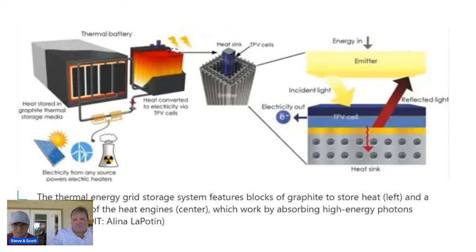Yep. A second, slightly lower band gap alloy beneath it captures photons that pass through the first layer. Like a sieve. Yep. And finally, a mirror-like layer of gold reflects any photons that escape the second layer back to the heat source, preventing energy loss.